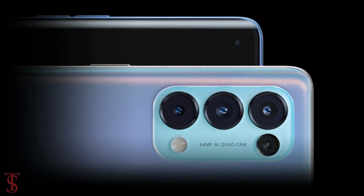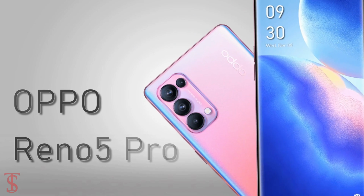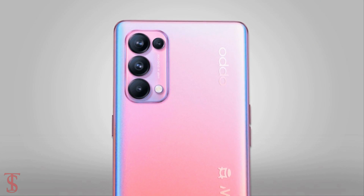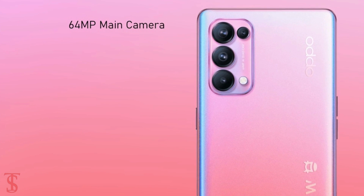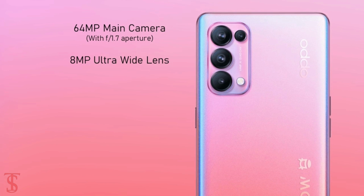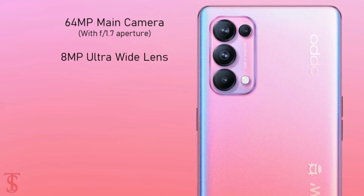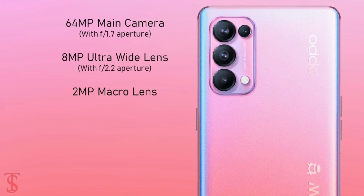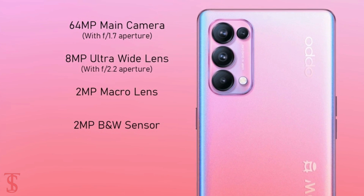As per the camera, the Oppo Reno5 Pro supports a quad camera setup on the rear in a squarish module that includes a 64MP main camera with f1.7 aperture, plus an 8MP ultra-wide-angle lens with f2.2 aperture, plus a 2MP macro and a 2MP black and white sensor with f2.4 aperture.